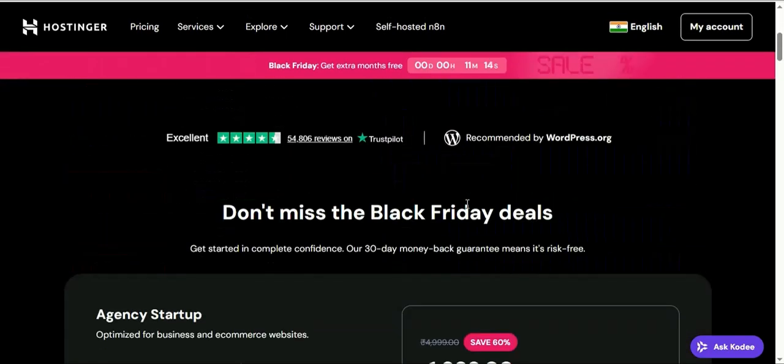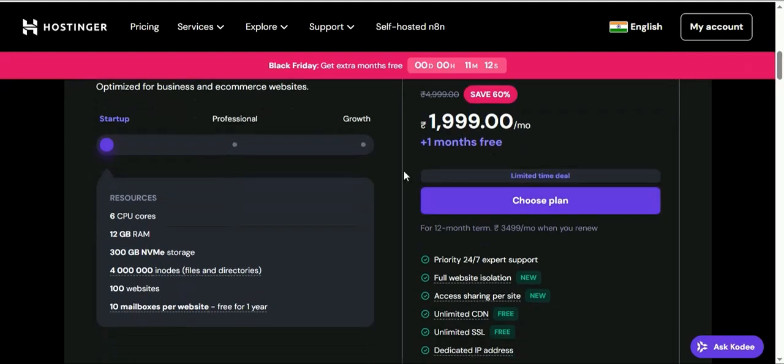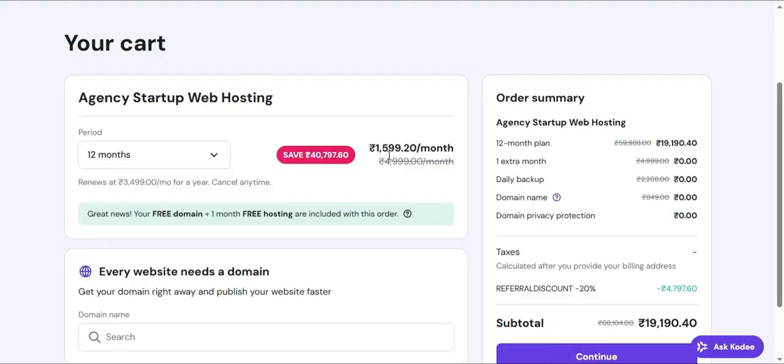Next, scroll down and look for the agency hosting section. Currently, there is one main plan available for agencies, priced at around 2,000 rupees per month. Click the Choose Plan button for that option. The next step is the order summary page. Here, you need to choose the billing period. The billing period is the most important part.